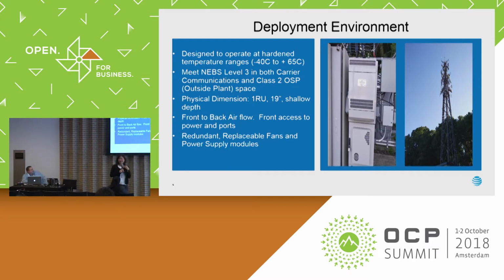At least for me, I use the cell phone and all that stuff, but I drove by and just saw the tower, so they let me in, and it is locked. So this is a south side cabinet next to our labs in Middletown, New Jersey, and you can see that this is a south side tower.